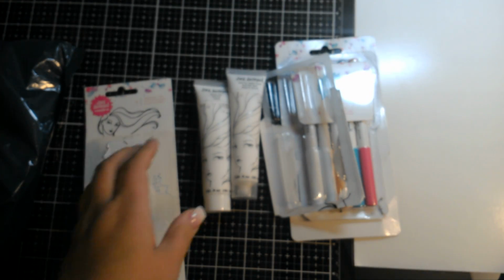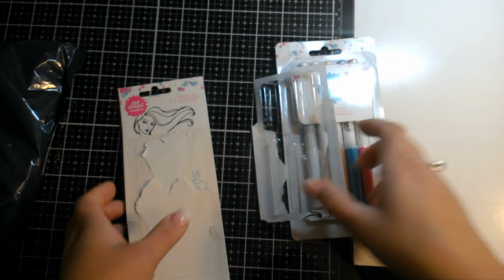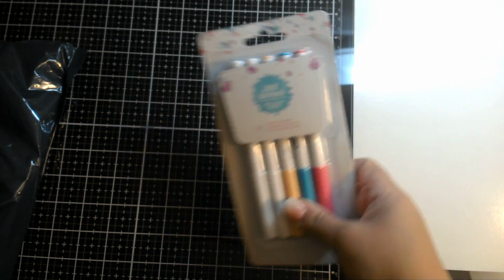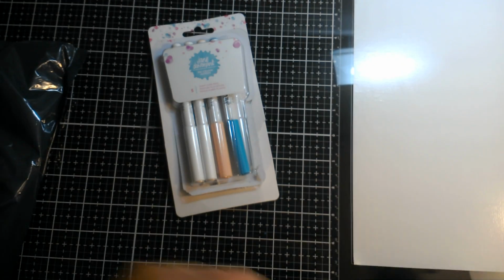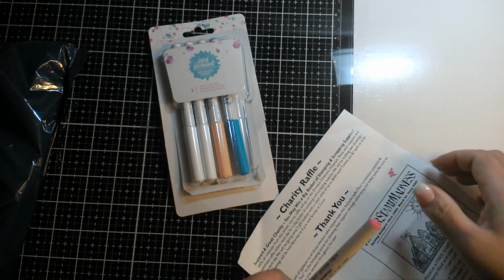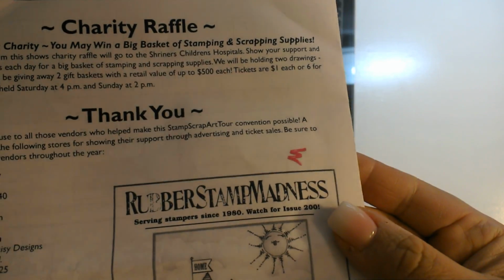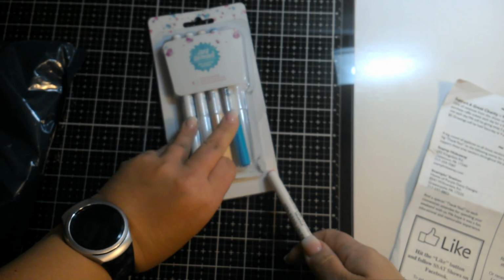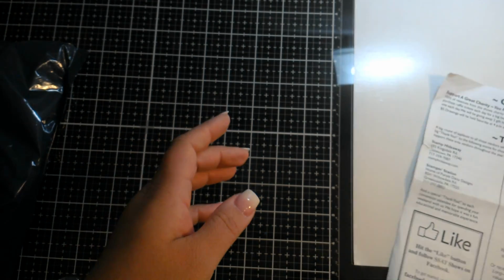Very neat. I got her gesso and matte medium pack there, and also her paint over markers, which Leah was also using in her coloring book. It's basically like an acrylic paint or pigment paint inside of the marker, designed to be used with her other art supplies and mixed media books. All right, moving on to the actual stamp show items.